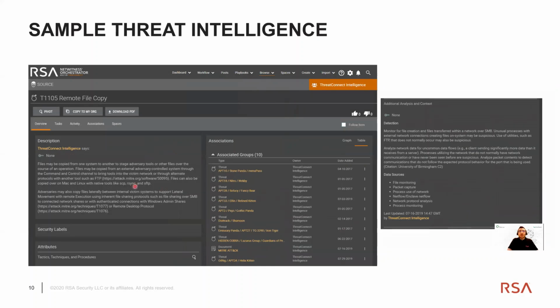So if you drill down into a specific technique, we can look at, for example, specifically remote file copy. We can see what other groups use this specific technique. And as well, we can look at ways to detect the specific technique. So this information becomes very important because this is what we will use to identify the threats and the techniques that are important and that matter for the organization and for our business.